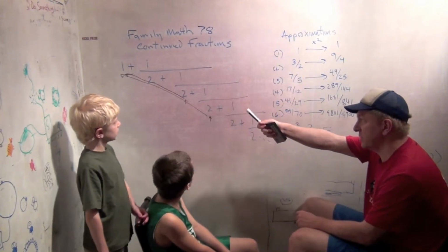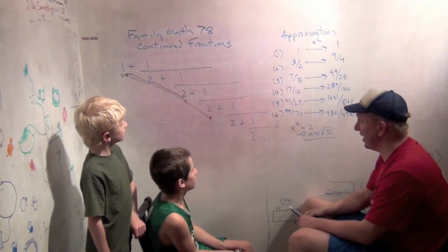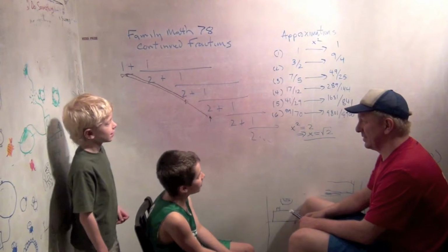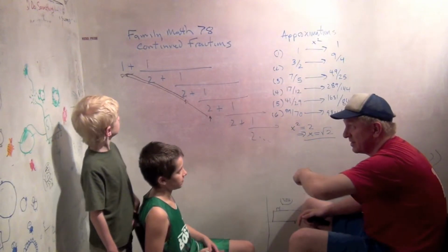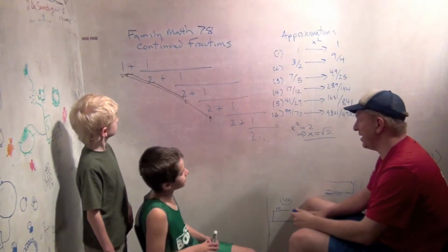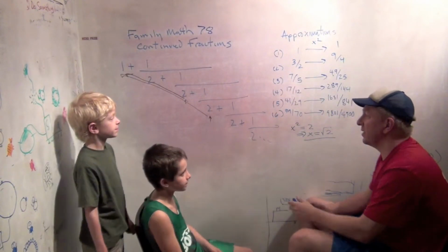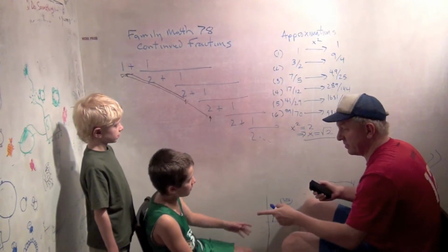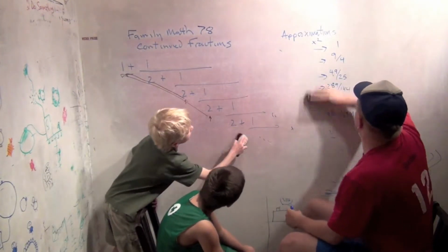But look, do you see a pattern here? 1, 2, 2, 2, 2, 2, 2. Do you see the pattern? Except for the 1 at the beginning, it's all 2s and all 1s. Well, that's a pattern. So this irrational number does seem to have a pattern if we look at it this way. Now, can you erase just the 2s for me? Please, do you have an eraser? Can you erase just those 2s for me while I erase over here?